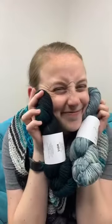Keep your eye out for me working with this yarn. I'm so excited. It's so squishy and so beautiful. I actually pulled out a couple skeins the other day and just set them on my desk so I could sit and enjoy them while I worked.